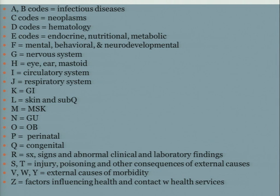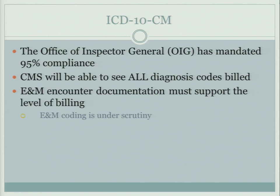These are the chapters, the 21 divisions of ICD-10. Some of them you won't use very much, maybe eye, ear, mastoid, maybe not so much, OB, maybe, perinatal, maybe. It just depends on what your practice is, so you'll have to look and see.